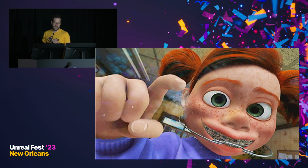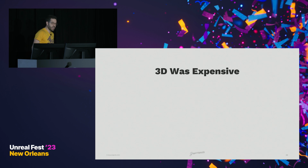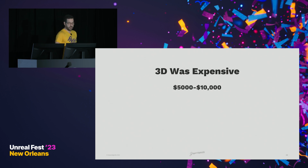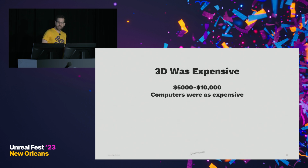And Finding Nemo was out in the theaters, and 3D was expensive. To do motion design, especially in 3D, it was expensive. One seat of 3D software could run you $4,000, $5,000, $6,000, $10,000, and if you go back a couple years before 2003, $30,000, $40,000 for just one seat to be able to do anything in 3D. Computers were often just as expensive, of course. To be able to run all this stuff, you needed not off-the-shelf parts, you needed custom designs, and often the computers were as expensive or more expensive than the license itself.